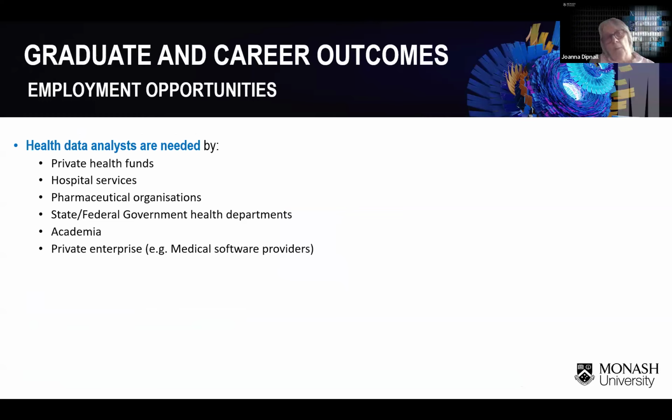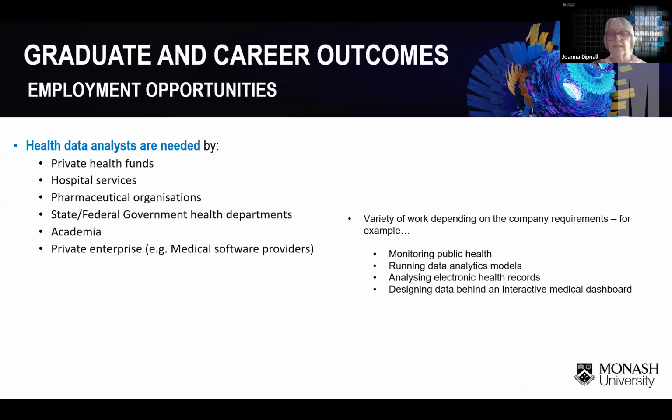Okay, so, opportunities. Health data analysts are needed by private health funds, hospitals, pharmaceutical organisations, and government. There's a lot of government, both state and federal. Us here in academia, of course, and private enterprise, and they do all sorts of things. Some examples would be monitoring public health. The COVID pandemic is a good example, and we're all very aware of the big data dashboards that came out of COVID. They also run machine learning models and traditional statistical models, and analyse electronic health data.